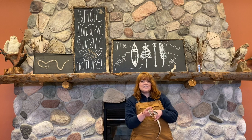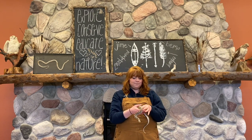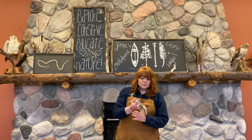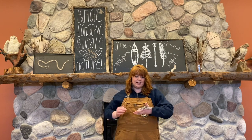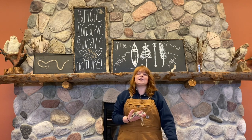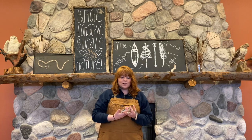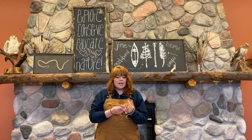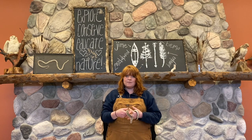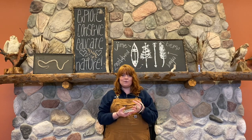Now I'm going to bring out our next snake. This snake is native to Minnesota. Now we've been classifying and observing, and studying or collecting our data and evidence, and we are going to determine if this snake is venomous or non-venomous. Again, that will take some observing.